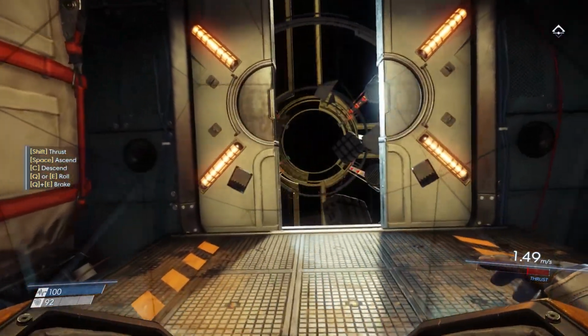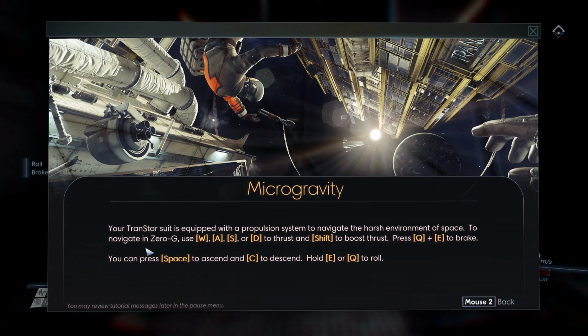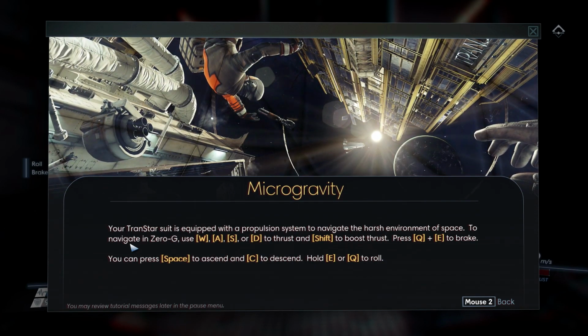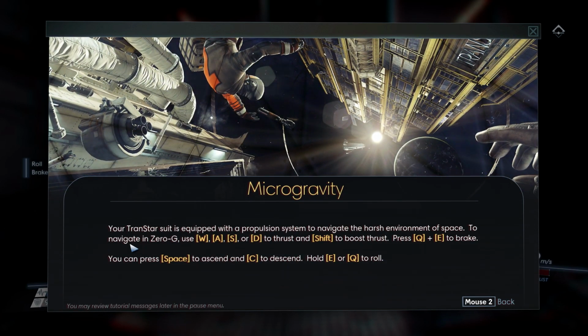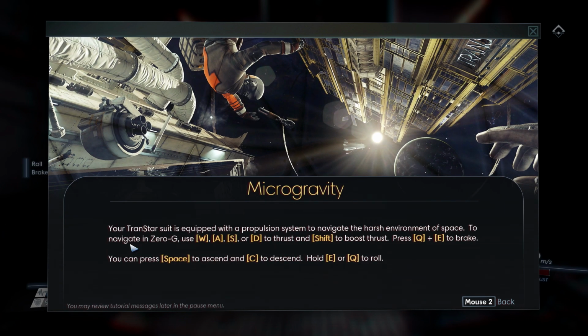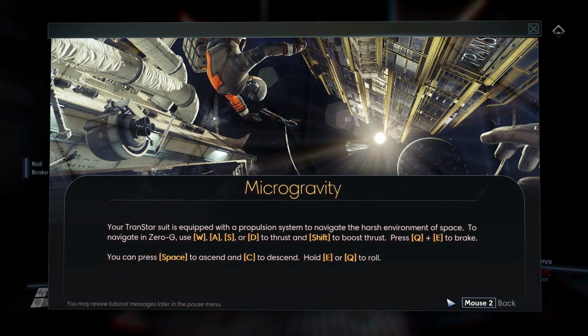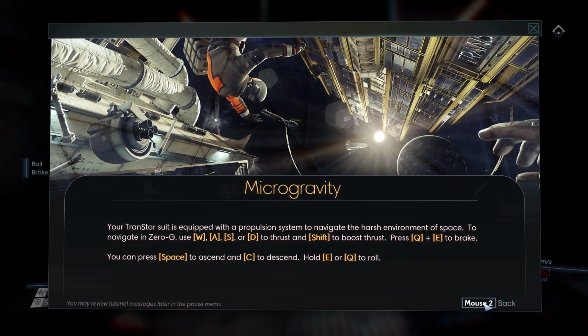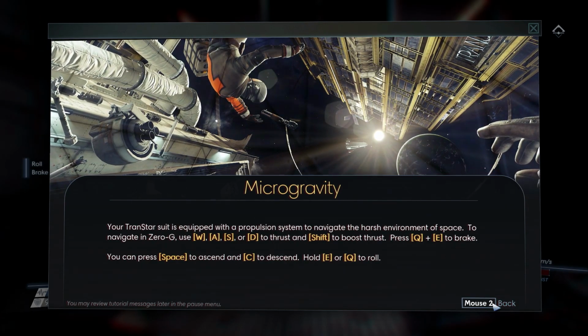All right, shift is to thrust, space to ascend. Damn it, microgravity. Your transtar suit is equipped with a propulsion system to navigate the harsh environment of space. To navigate in zero-G, use WASD to thrust and shift to boost thrust. Press Q and E to brake. Oh, Q and E together or either one. You can also press space to ascend, C to descend, and E or Q to roll.